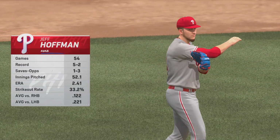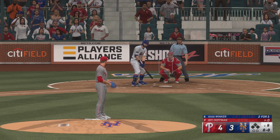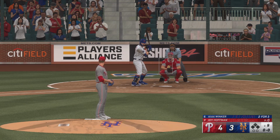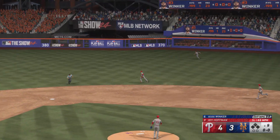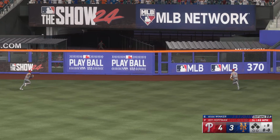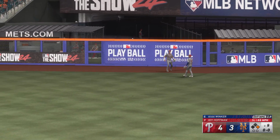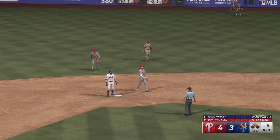Welcome back. And here comes the closer, Jeff Hoffman. Save opportunity for him right here, and he's their guy. Time to lock this one down and get out of here with the W. And he deals. Line drive. Could be extra bases. Safe at second with nobody out, and he represents the tying run.